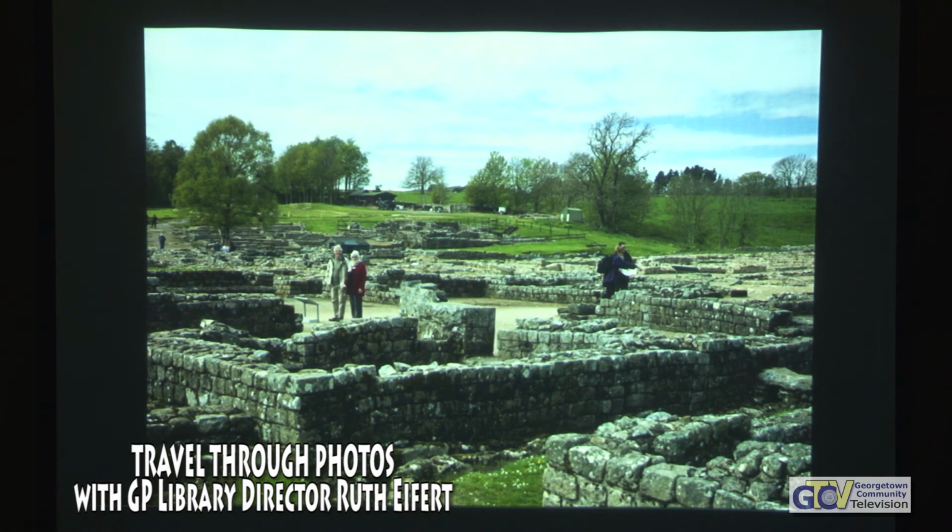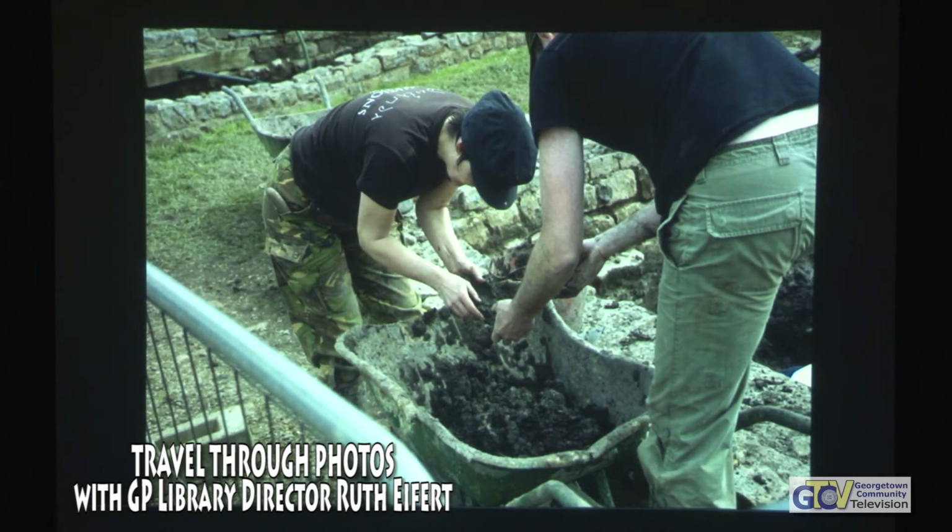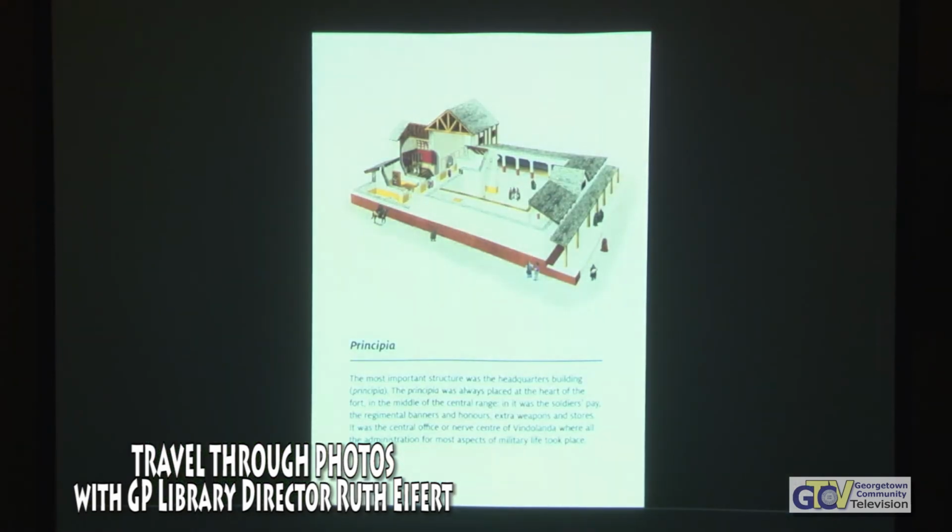There's Vindolanda. Wow. Gentleman discovered it hiding under his pasture land, started digging and found these incredible ruins. Is it a ruin to a castle? No, it's Vindolanda. It's a Roman village. Stronghold, Roman stronghold. It's still an active archaeological site. There were lots of volunteers all over the place working.